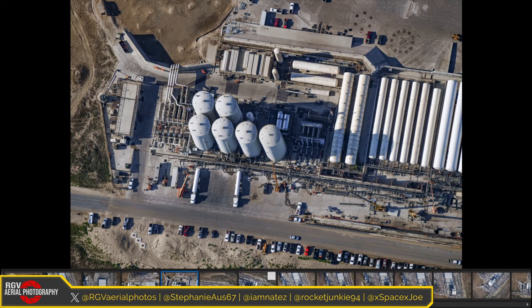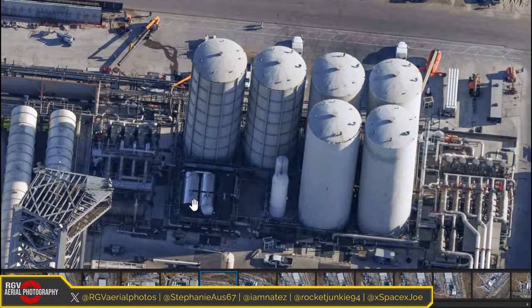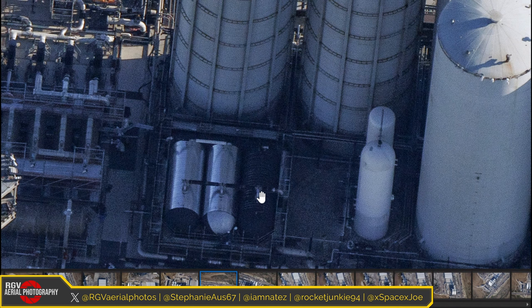Moving around the other side of the tank farm, we can see they've added insulation to these water tanks. And we can tell they're water tanks because they're plumbed into the old water tank lines, the old water lines. And they've added plumbing to these vertical tanks. So that's all coming along nicely.